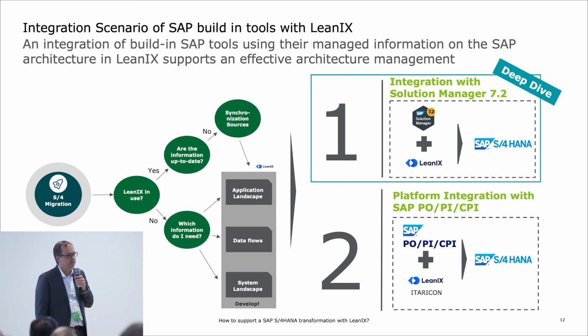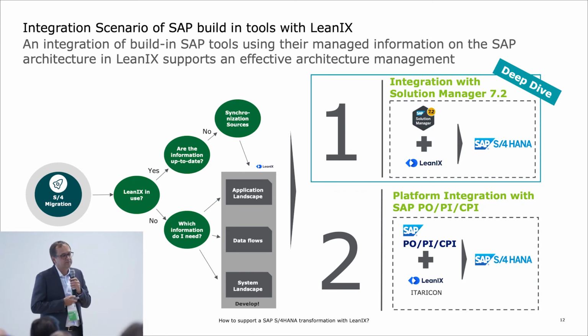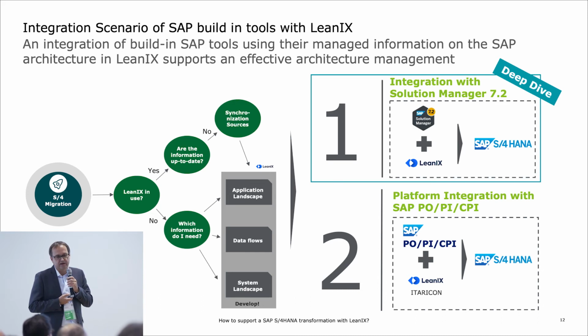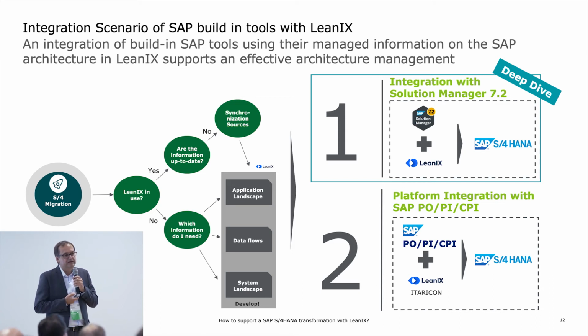It's not easy, even if you have a tool, to keep all the information up to date. So there are two possibilities, two kinds of clients. One client hasn't introduced LeanIX yet, so you have to start building your repository. On the other hand, if you already have LeanIX, you have to ensure that your content is up to date, and if it is not, there are also some accelerators. As I said before, Solution Manager is one of the tools, and it took a big step from SAP, from 7.1 to 7.2, so there are many more capabilities. There are also third-party add-ons you can use, for example if you use the SAP middleware, PI/PO, or the new one, CPI in the cloud. You can even transfer information from your middleware into the LeanIX repository.